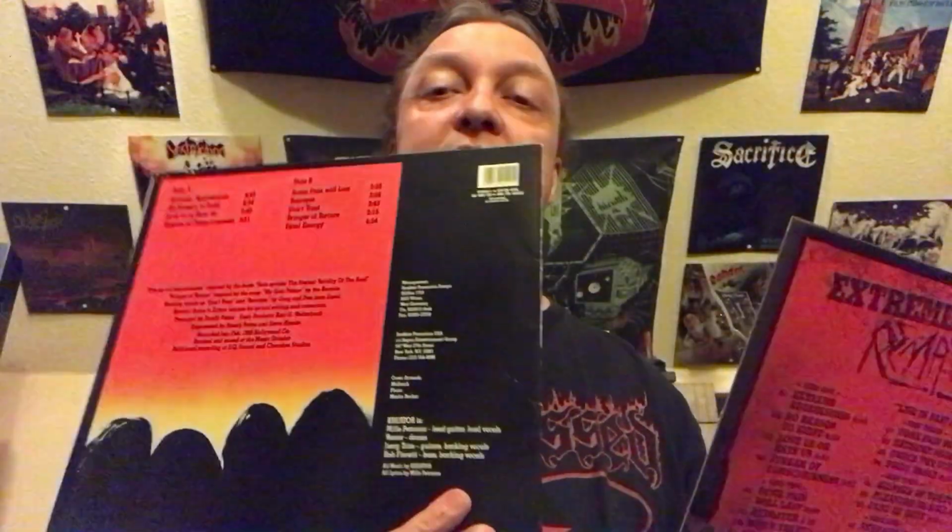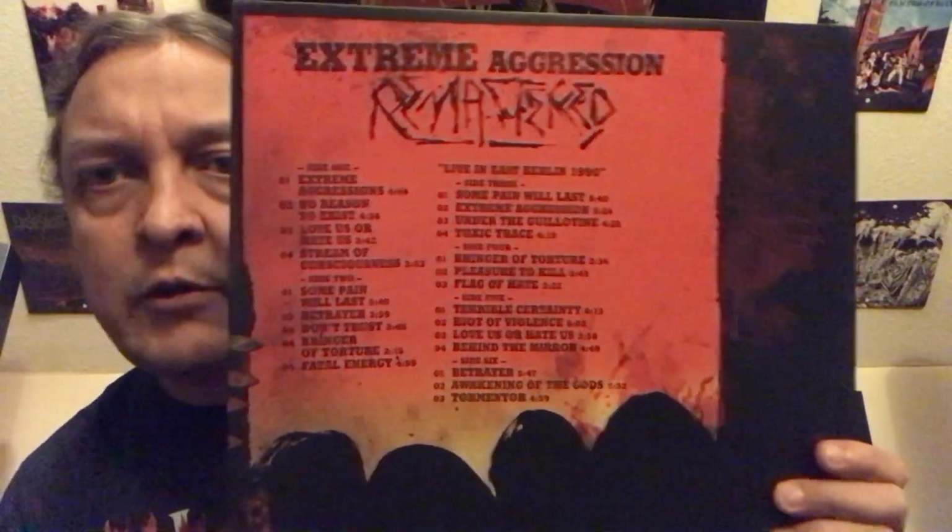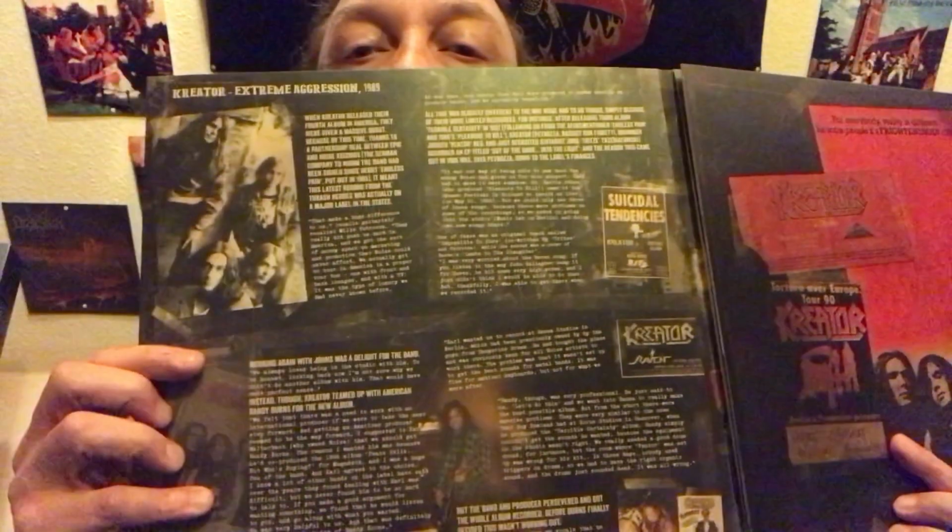And it's darker, and this one has a glossy cover. This one has a matte finish. The picture is a little bit darker. And on the back you can see the difference. Original is a single LP, and the remastered version has two bonus discs, because we've got the Live in East Berlin concert on vinyl number two and number three. The inside looks like that.